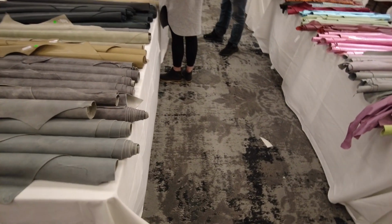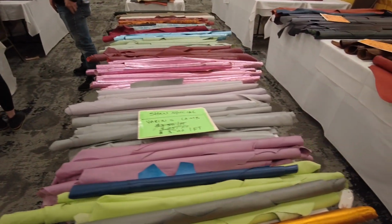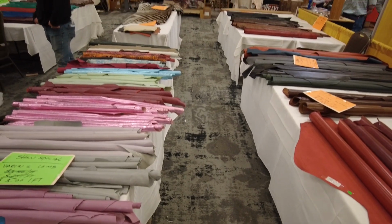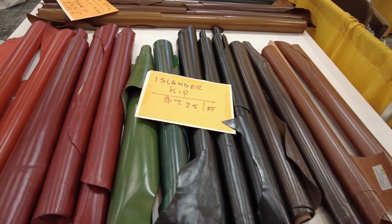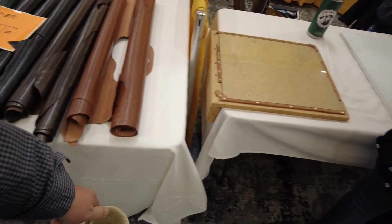This is Mr. Hockhauser's booth right here. He comes to all these shows. He's always got some really great leather deals, and he's even got some zebras over there. His kid and kip skin is always so nice. It's really great looking leather.